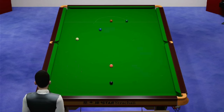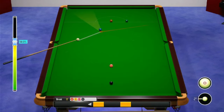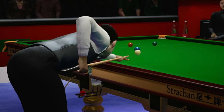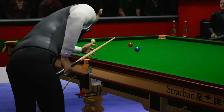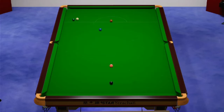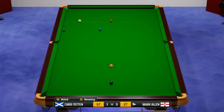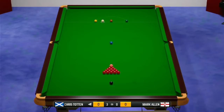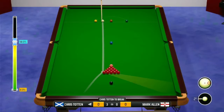He'll be fuming about that. 17. Chris Totten, 17. Frame conceded. Frame, Chris Totten. And that is the frame. Well played. Thank you, the fourth frame. Chris Totten to break.